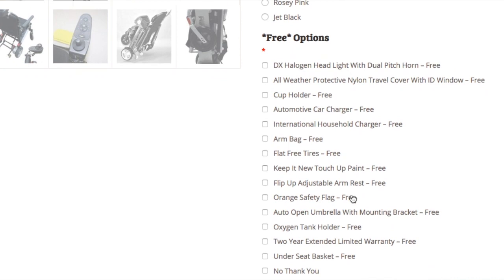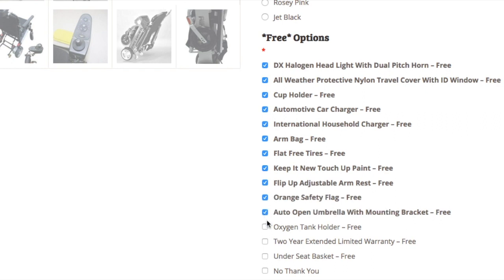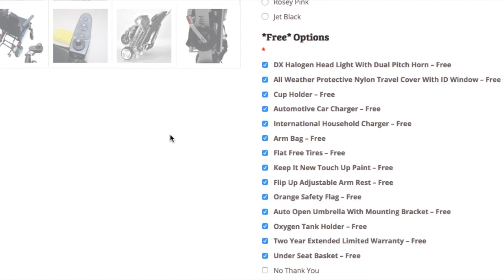And we have it set up here to the point where you can select what free options you want. Maybe you want all the free options because you are welcome to have all the free options, or maybe you want just some of the free options, or maybe for whatever crazy reason you just say no thank you. But you do have the ability to pick and choose what options you would prefer that are going to come with your order of the Airhawk for free.